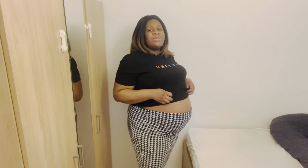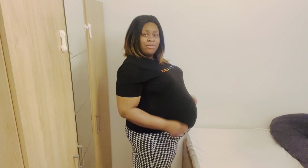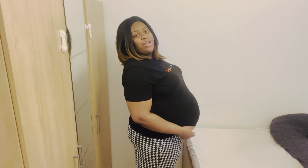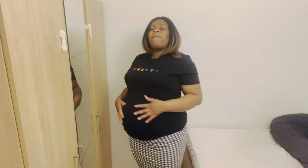This is the second skirt. I really like it, honestly. It's not too snug. And why I love it is I could wear it with any top, no matter the length, because when you're this pregnant, all your tops are almost riding up. So if you're not wearing something that you can pull over the bump, your belly would be showing. So yeah, I like the skirt because it's giving me what I want.